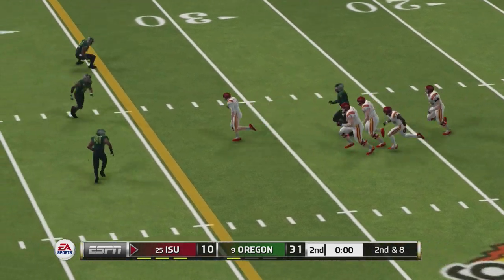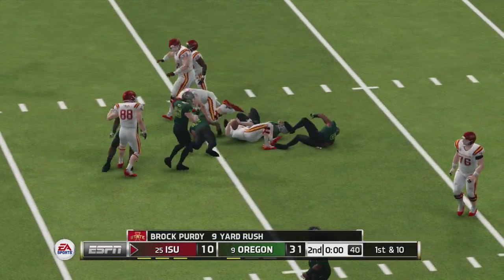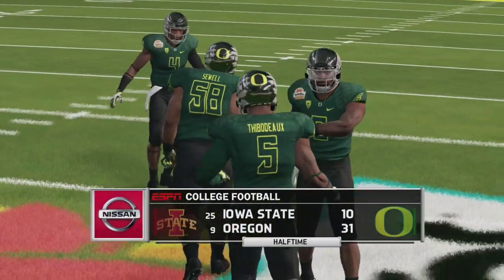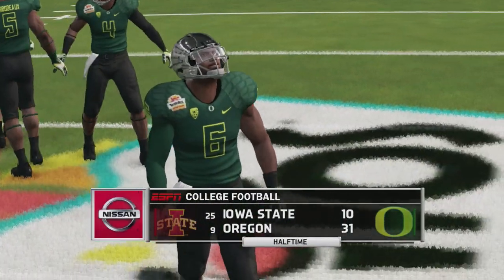Tries to buy some time. Brought down around the 36-yard line. First half comes to a close as they head to the locker rooms. Oregon's got a 3-touchdown advantage.